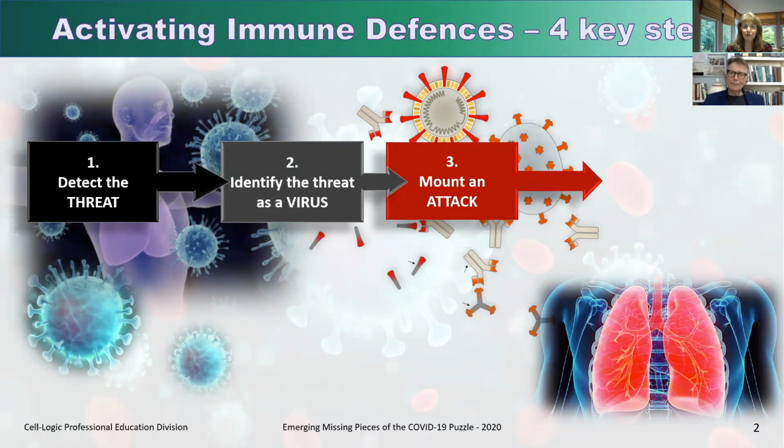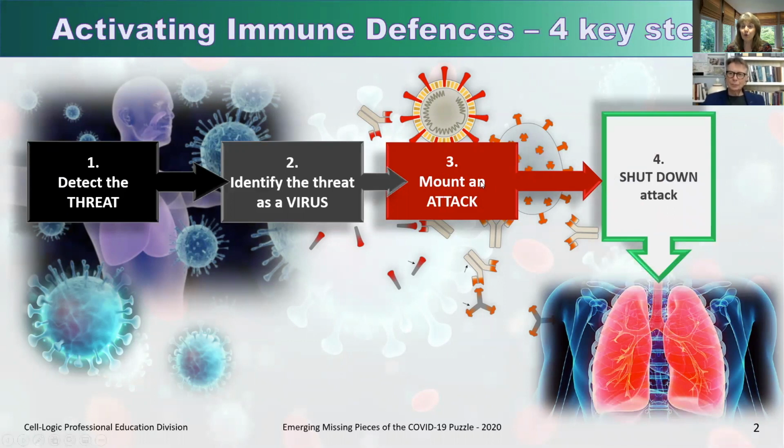Of those inbuilt tools that are in every one of our immune cells and a number of our other cells, first of all, we have to detect that there's some sort of a threat there. Then we have to identify that that threat is actually a virus and not a parasite or a bacterium, for example. Then we mount an attack, and it's usually based on producing enormous numbers of highly inflammatory cells. And then the most important step of all in the fine-tuning is that we have to know when to shut that attack down. That is a very, very important part of the process, because when you hear about cytokine storms that get out of control and create enormous amounts of tissue damage, a lot of that is because the signal has not been present to shut down this attack.